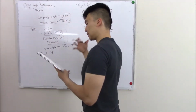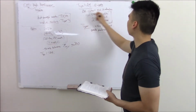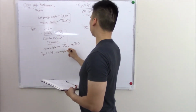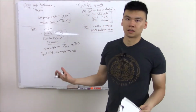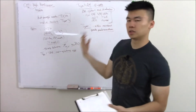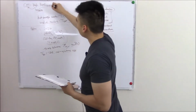Things like antibodies against islet cells, things like antibodies against insulin, those are no-brainers. Then of course you have your antibodies against glutamic acid decarboxylase. That's a tricky one, because if you see anti-insulin and anti-islet cells, you know that, but they might throw anti-glutamic acid decarboxylase and you're like, what the heck is that? Type 1 diabetes. Good. Now, diabetes is high blood sugar, right?